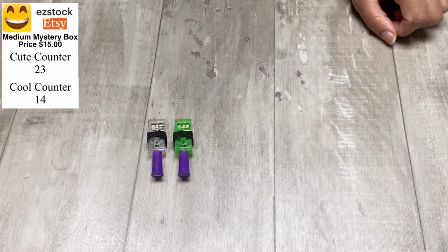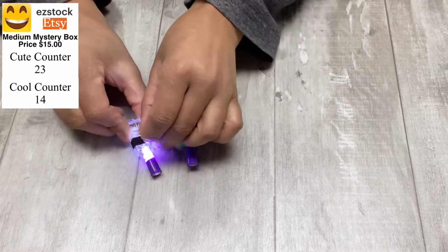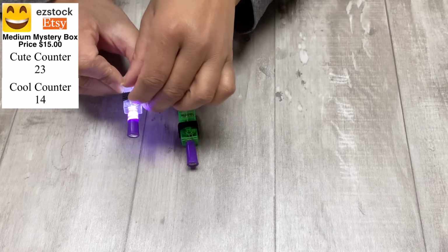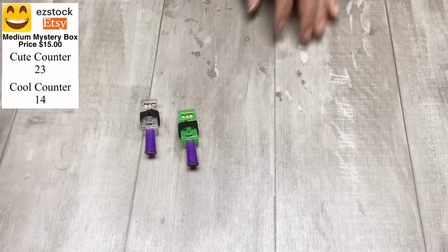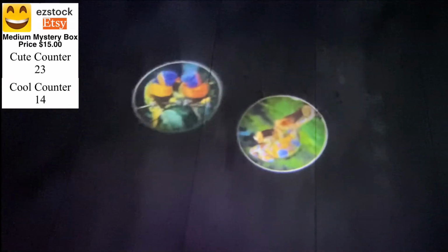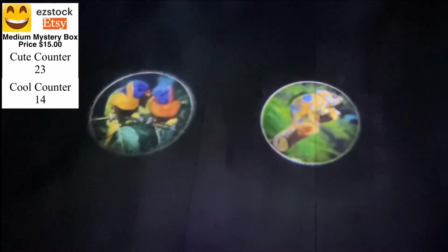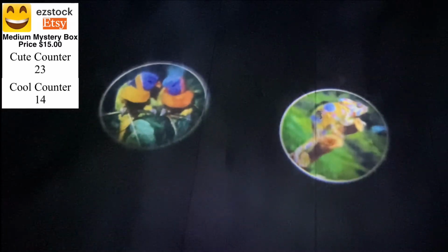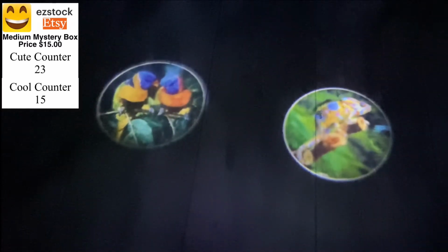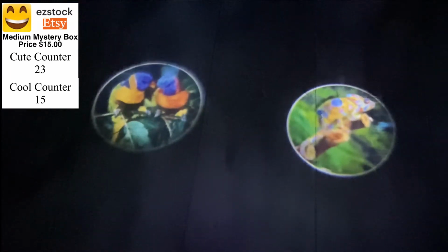Okay, guys, after further investigation, I did figure out what these were for. So you turn the little lights on, right? And it lights up. Well, what I found out when you turn the lights out is they have pictures. So the one on the left here is a picture of some birds. And the other one, I think it's like a gecko or some kind of reptile or something. So, I mean, it's cool. Kids will like this kind of thing. I'll definitely give it to one of my nieces or nephews. Let's move on. Okay.